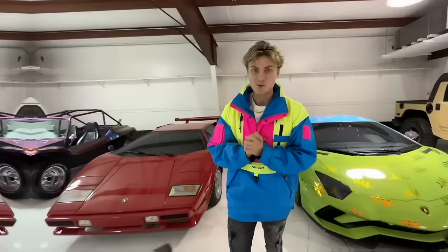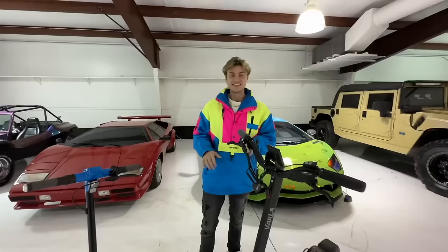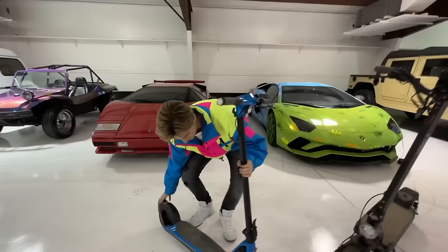We got a Bugatti scooter and the world's fastest and one of the most expensive scooters, and we're gonna be putting them to the test. We're gonna see what is faster, a Bugatti scooter or this crazy two-wheel drive scooter. This thing's got suspension in the front and the rear, disc brakes, two-wheel drive, which means the front wheel is driven and the rear.